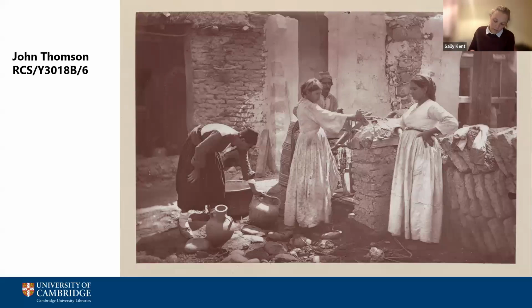As with Samuel Bourne, Thomson returned to a settled life in England in the 1870s and never travelled extensively again. However, the Royal Geographical Society did appoint him to be a photographic tutor to instruct explorers in the use of photography to document their travels. And Thomson was also an elected member of what was then the Photographic Society.